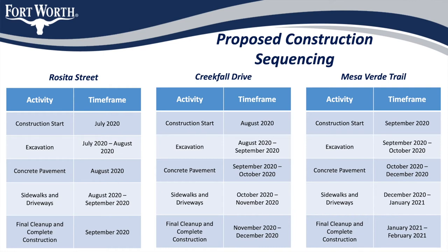In order to efficiently utilize their various crews, the contractor will stagger the start on each street by 1 or 2 months, so that when one crew has finished their task, they can move to the next street and begin. For example, the demolition and excavation crew will start on Rosita Street, then move to Creek Fall Drive, and finally to Mesa Verde Trail. The concrete paving crew will follow behind them, and so on until the project is complete.